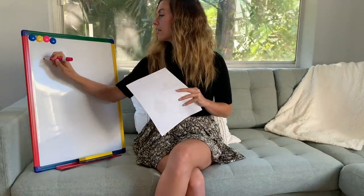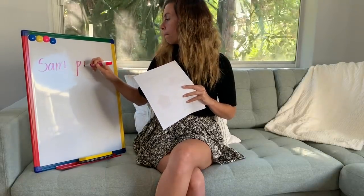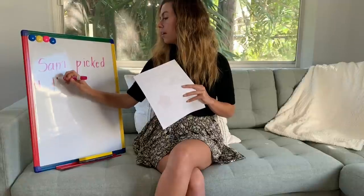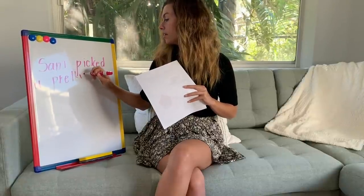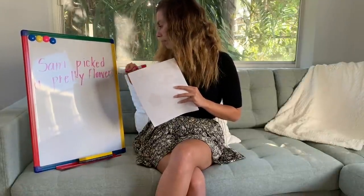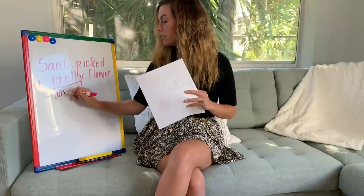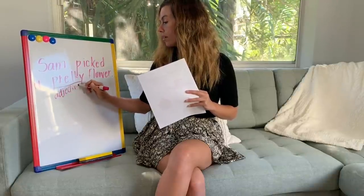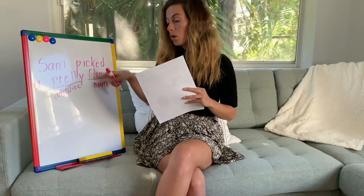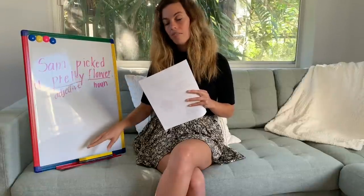Sentence. Sam picked a pretty flower. Okay, so here's our sentence. Pretty is our adjective. It's describing our noun, which is the flower. So adjectives tell you more about nouns. So we could say what kind of flower? It was a pretty flower.